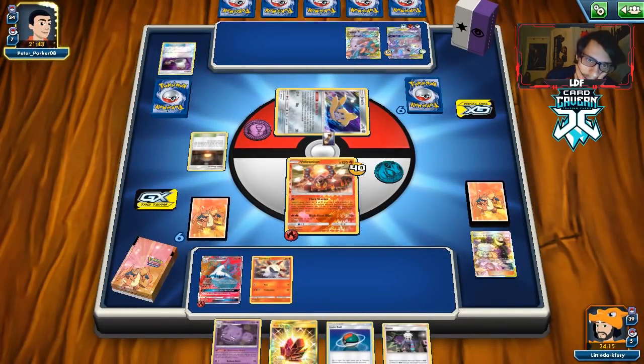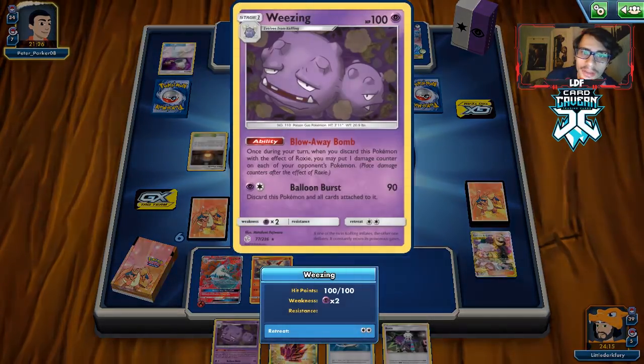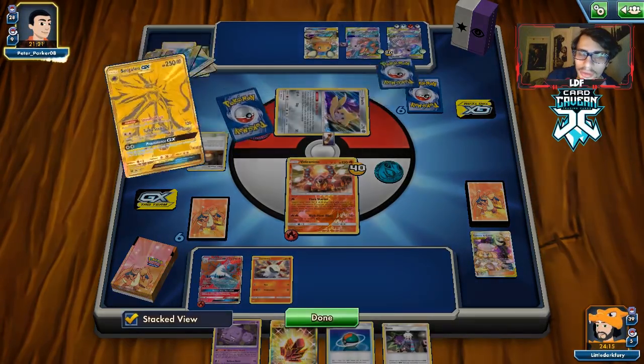So now we want to draw a Welder here, or a Pokégear, so we can go for a Backfire, because Stealthy Hood means we cannot damage them with Weezing or Flaming Shot. But they're actually going to put on the Espeoxys for some reason. Okay.